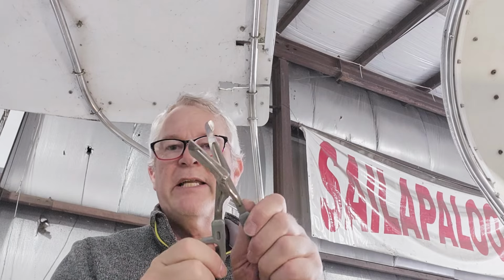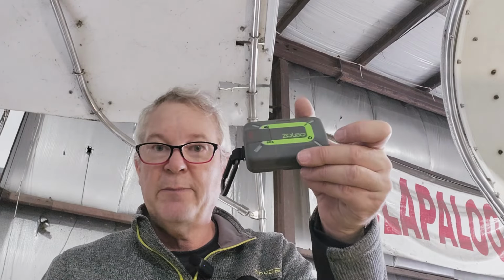sunscreen, sunglasses, a hat. I don't have a hat in there at the moment. Scopolamine patch, flashlight, charging cable, extra batteries for the flashlight, a small pair of scissors with blunted edges, a Zoleo communicator, which I discussed earlier. The idea is to have something available so that in a pinch you can just grab it. It's compact and it has the essentials of what you need.